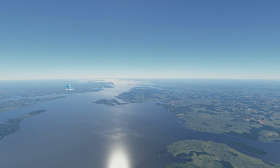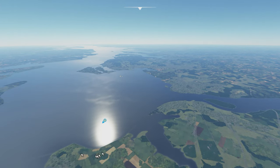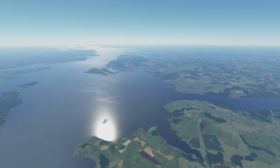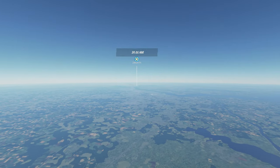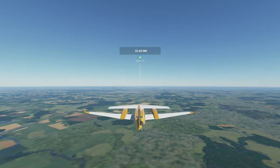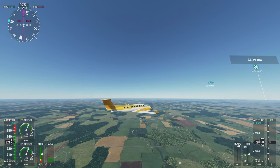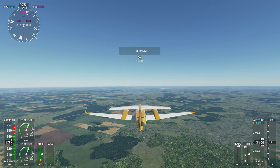Noticing some color banding, which I hadn't seen before. Also, that again makes me think that maybe my video settings have reverted or something. Anyway, I'm going to reset the drone. Go back to the external view and reset that.